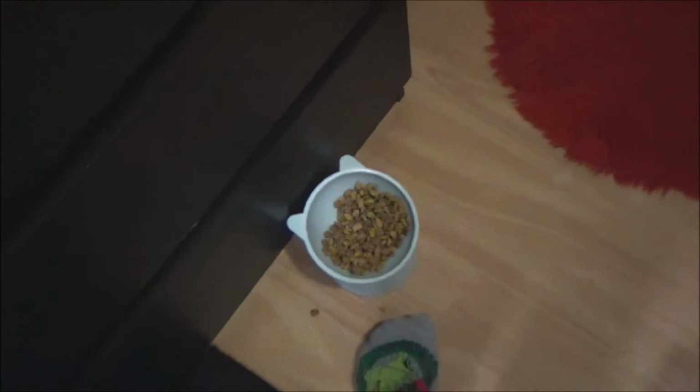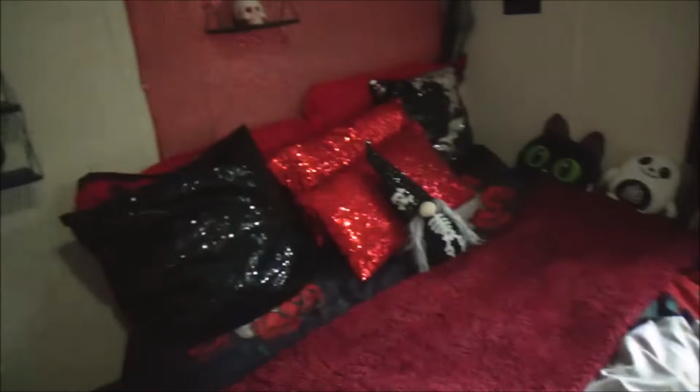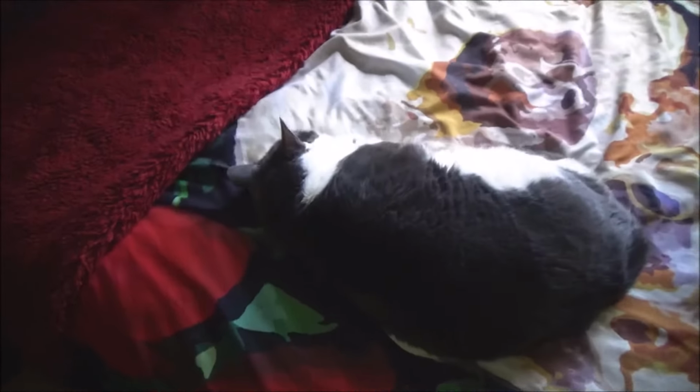How cute. I have these string lights hanging up on my window here. They turn on. I do turn them on sometimes, not all the time. Here is my bed. Don't make fun of my bed making skills. I am horrible at making my bed, as you guys can see. But you know what? I try. So, and my cat is having a snooze.